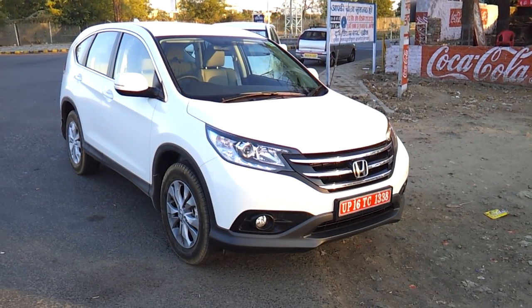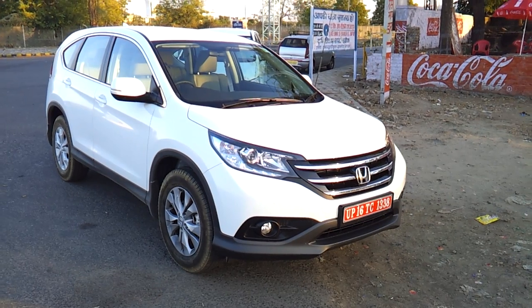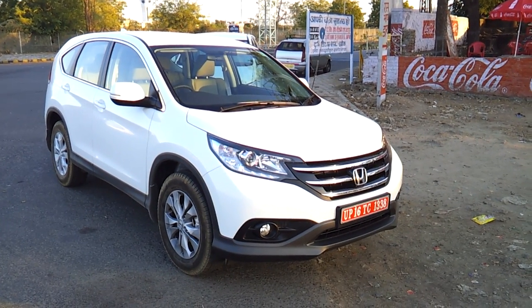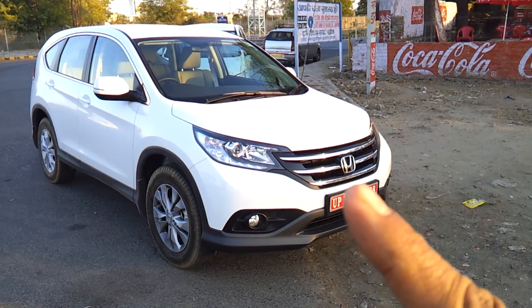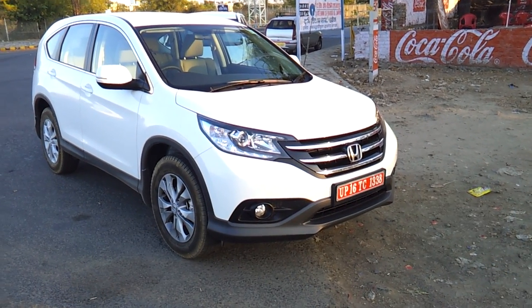So this is the new Honda CR-V. It's going to be out in the market pretty soon. As you can see, the styling has changed considerably. There's the new grille out here. That's different. The headlamps, well, that's changed. The whole bumper, that's an entirely new unit.